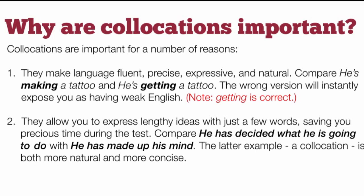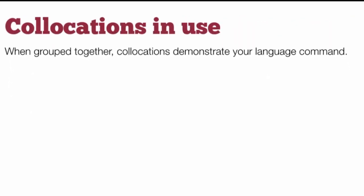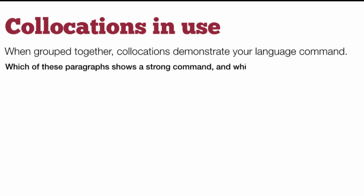And finally, collocations are useful because when grouped together, they demonstrate your language command. That is what you are trying to do when you achieve band 7 in IELTS. So let's focus on that idea here. When grouped together, collocations demonstrate your language command. What we're going to do is look at two paragraphs. One of them shows a strong command of English and the other one shows a weak command of English. See if you can work out which one is which.